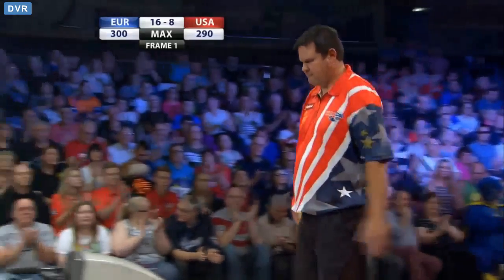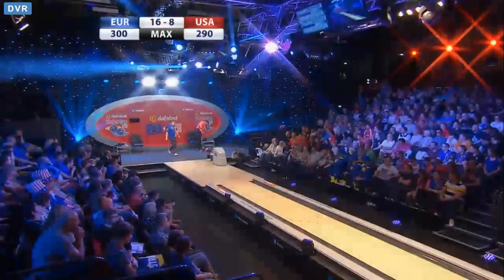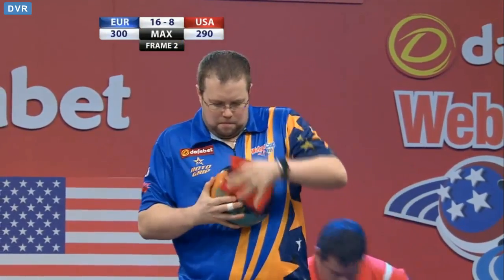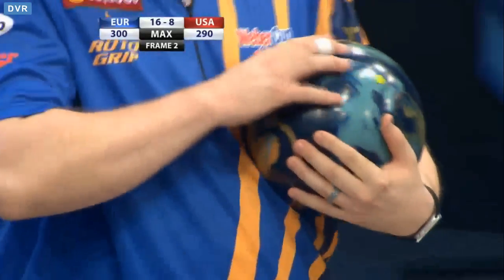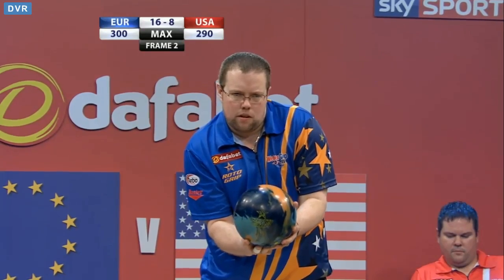And there we go. So he cleans it up in the first frame, but already that slight advantage with Stu Williams. And the advantage is the fact that he has the chance immediately to shoot 2 strikes in a row and jump out into a decent lead. And he's going back to the ball that he used in session 1 on the 40-foot oil pattern. So that's the ball that he bowled so well with to open up Weber Cup 16, and he's back on it again.